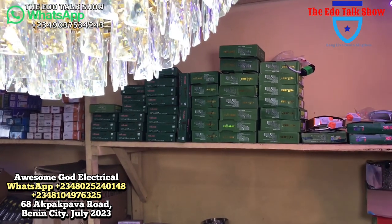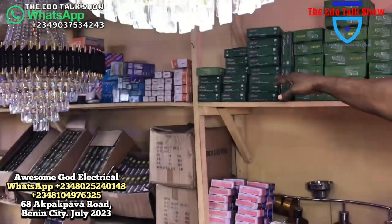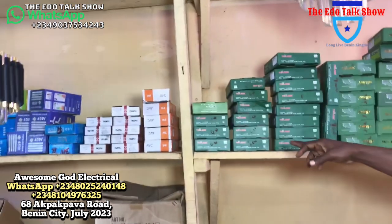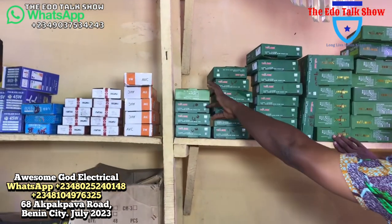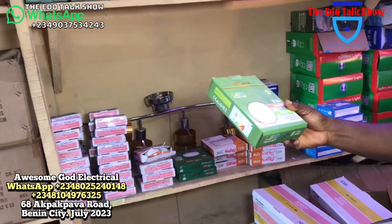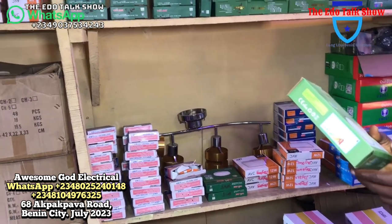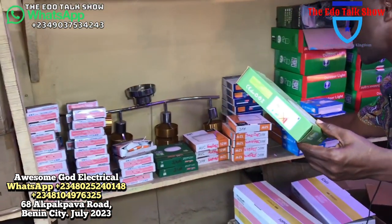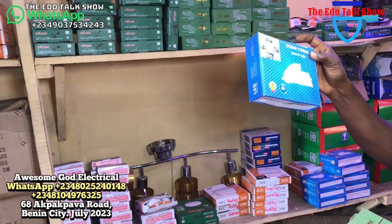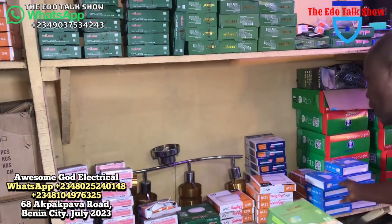We have surface on those POP lights. So the 6 watts, this is it. This is 6 watts, and this is Velmas product. This is 1,000 naira for the 6 watts. But there are some that are slightly cheaper. This one can go for 800 naira. It's still the same 6 watts. So 800, 1,000.